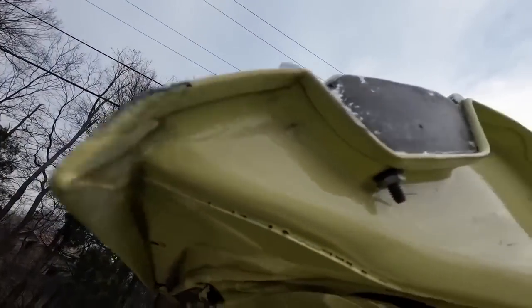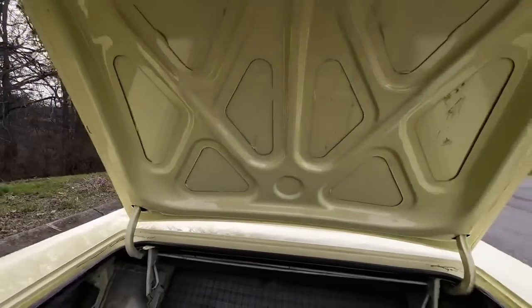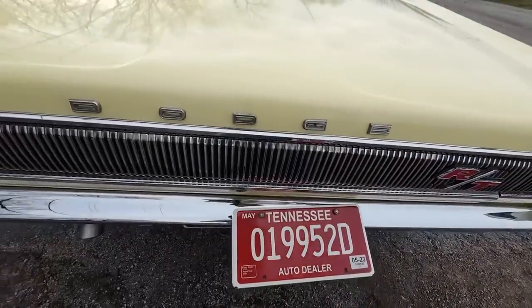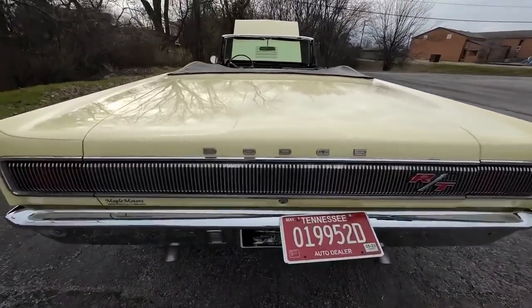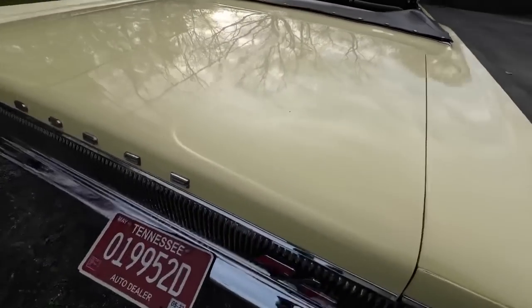Around on the trunk lid. Chip on the edge. So trunk lid looks good all the way around. Let me down with it. Yeah, tag got moved. Boom. Less dirty, but I don't see any chips. So we picked up some dust.